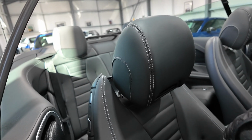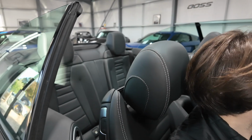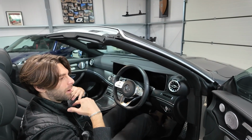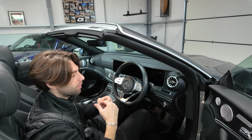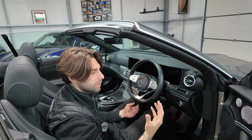And what that does is when I press this button on the door here, warm air will come out of the headrest. So if I've got the roof off on a cold day, warm air will come out of the headrest and heat up around the back of my neck, hence why it's called an air scarf, which allows you to drive with the roof off even later into the summer, into those cooler evenings.